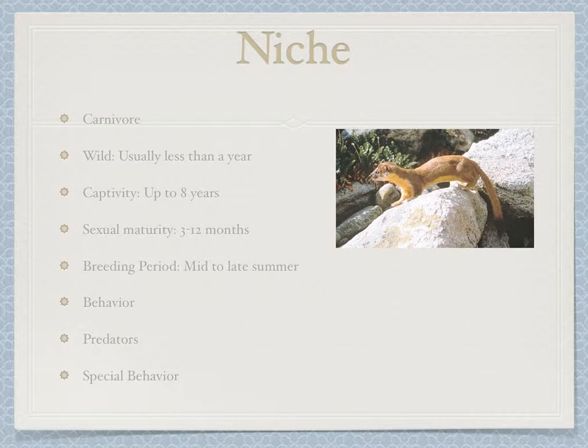It is a carnivore, and it typically eats small mammals like mice, voles, rabbits, gophers, and chipmunks, but it will also eat birds, birds' eggs, and insects occasionally. In the wild they usually live less than a year, but in captivity they can live up to 8 years.